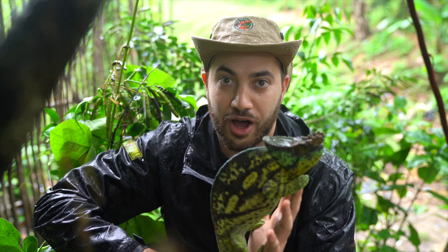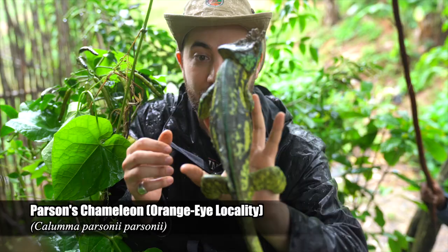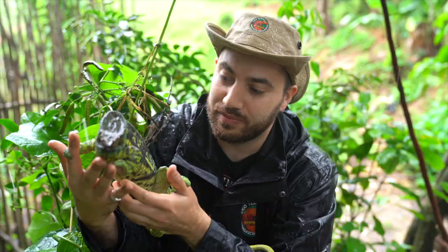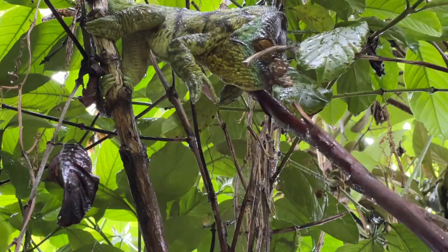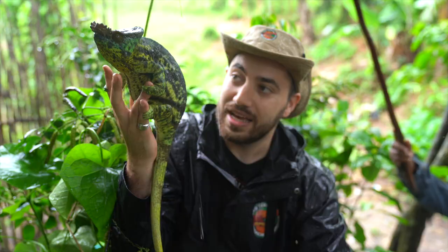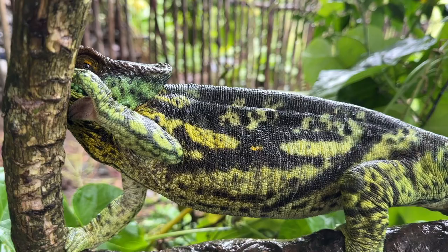Alright everybody, look at here. We have a massive orange-eyed male Parson's chameleon. This is the Calumma parsonii orange eye. Now, he is sort of giving us those stress colors because we did sort of wrangle him out of the tree briefly to have a moment to show you how impressive this animal is. But normally, he'll sort of be more of a lightish bluey green tinge, sort of similar to what you can see there on the cast. Wow, this guy has intense grip.